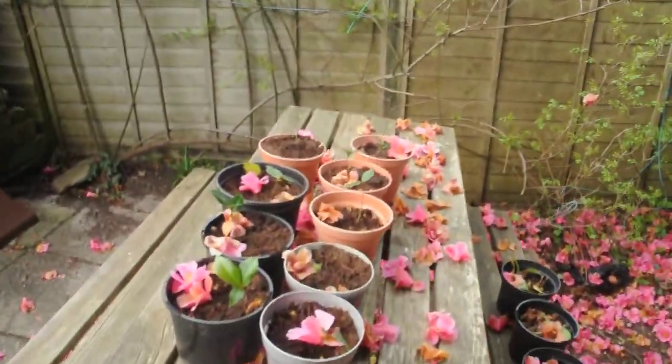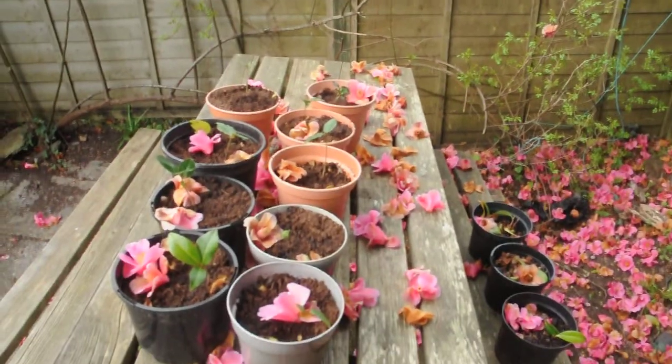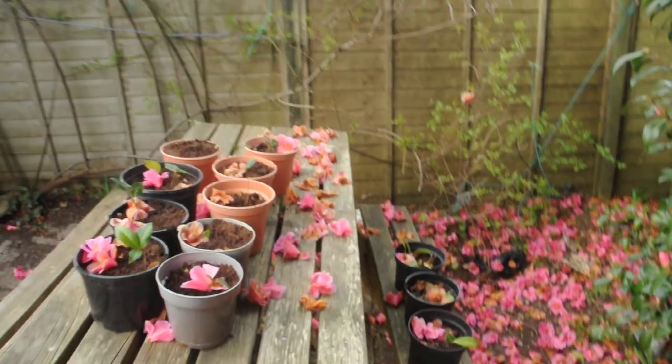Actually, when I was putting the pear tree in, I found that there were several camellia seedlings that had just appeared where the runner beans were going last year. So they must have self-seeded from one of the large camellias.